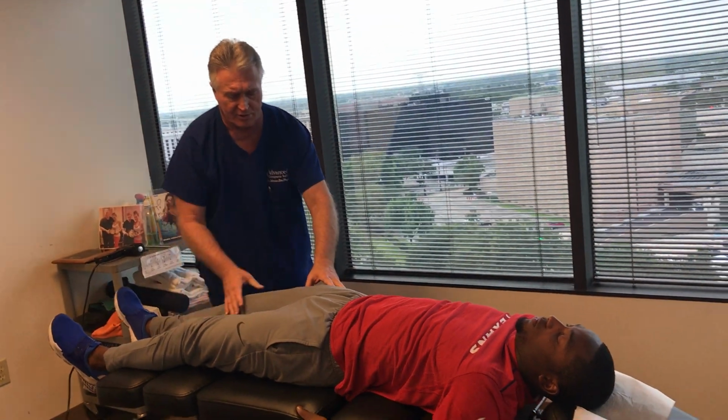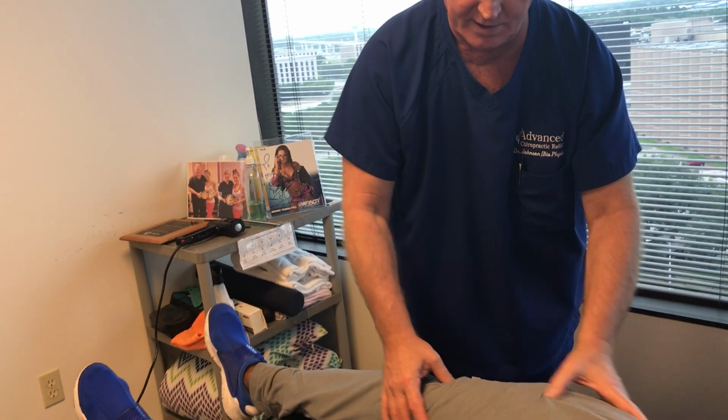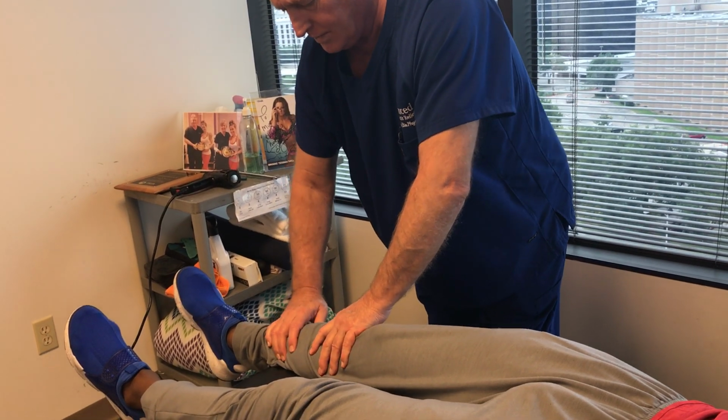So I'm going to work on your sartorius here a little bit too. That's the longest muscle in your body. It goes from the anterior superior iliac spine right into the medial aspect of your knee. And then the tibialis anterior down here below that.